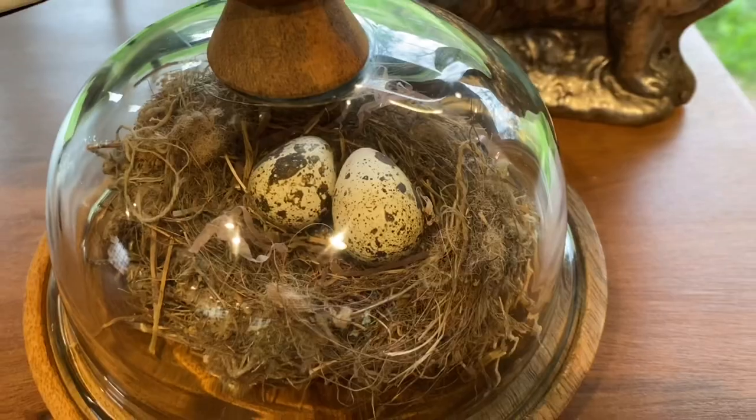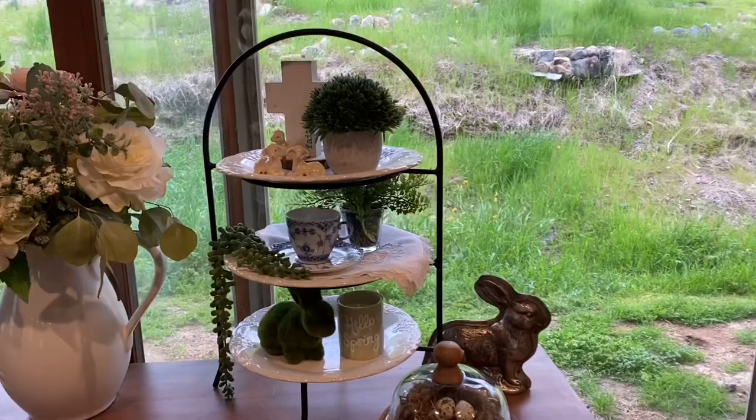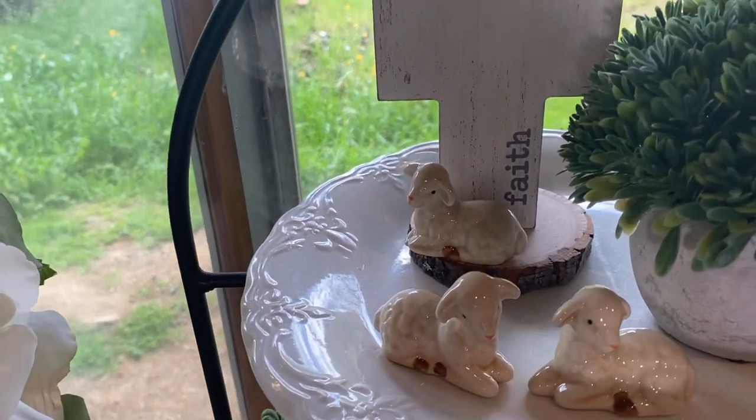And I have one of the nests that we found on the property that I put under a little glass dome. And then I changed out my three-tiered tray to represent Easter. And I had to include a lamb and a cross on there, and just a teacup and a candle and some faux plants. Really simple.